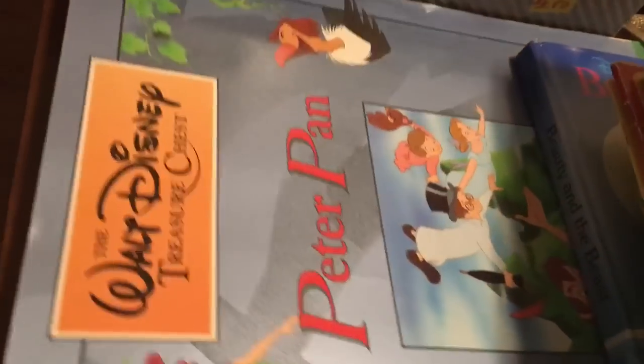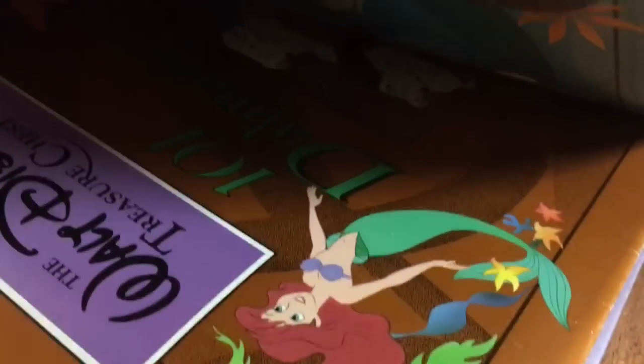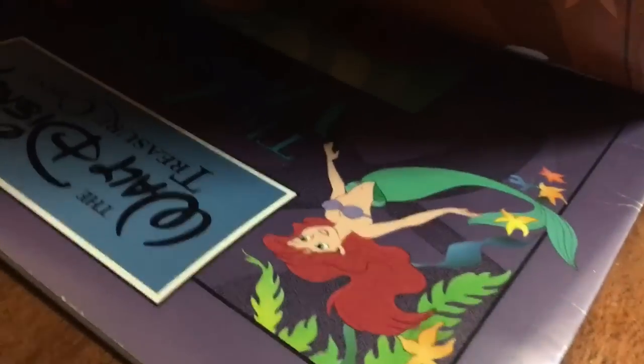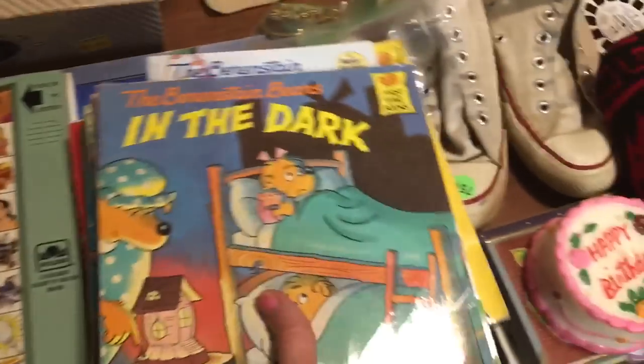And then I have a whole stack of the Walt Disney Treasure Chest. These, again, are early 1990s. I have Peter Pan, Bambi, The Jungle Book, 101 Dalmatians, and The Little Mermaid. I'm sorry, I'm running out of space. That's why I'm showing you like this. But you can probably tell from looking down here, these are big books. So I grabbed them again, 30 cents a piece. I figured I can lot them up and see what they do.